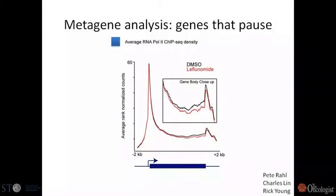So then we wanted to see how global this was, and we collaborated with Pete Rall and Charles Lynn with Rick Young's lab, who's one of the pioneers in this transcription elongation field. And this was an amazing experiment. We actually did ChIP-seq in human melanoma cells. These are two independent human melanoma cells with a POL2 antibody. And what happens is that this is a typical gene, and so normally you have initiation and then you would elongate. But you can see here for many, many genes that the elongation doesn't happen. So it really demonstrates across the genome that some genes are not elongating.